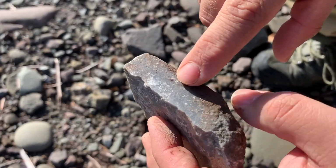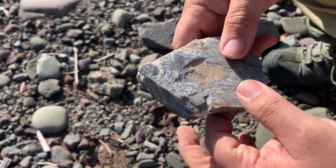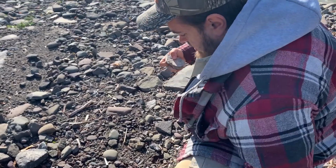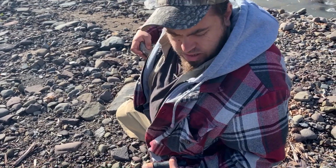This is the highest quality I've found of this gray-blue stuff. So that's really exciting. I've been looking for this gray-blue stuff, and it's usually in small little pockets and not really able to be knapped into a knife, arrowhead, a spear point.